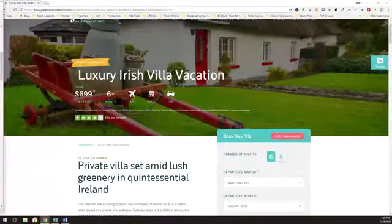As you can see on my screen, I've got probably one of the most popular Ireland vacation packages that's available right now, which is the villas at Adair Manor. Now, this is a great vacation package. It's got the car, the hotel, the airfare, everything's all included. So it's a really popular vacation package.